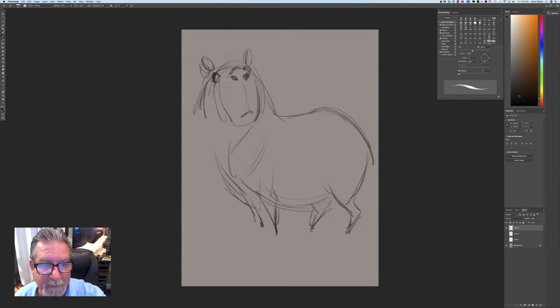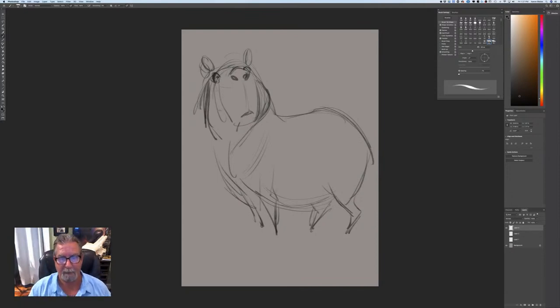How about a capybara that thinks he sees a jaguar? He's like, oh? Uh-oh. Whoa, whoa. Kind of looks like a sheep. Give him a saddle and a mouse riding him.